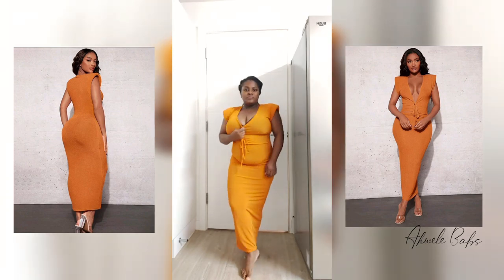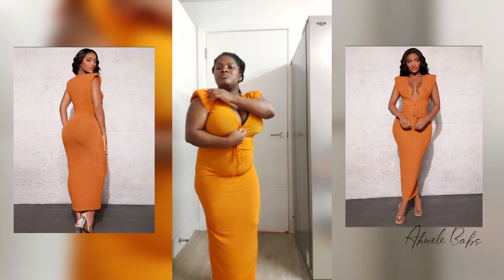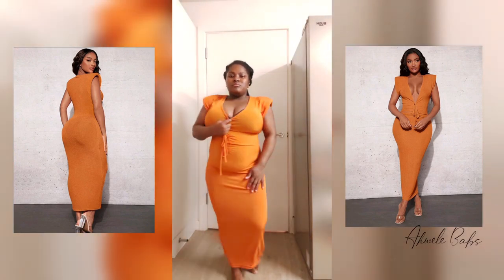All these dresses are so affordable and so beautiful. You can take this on a date. It's got shoulder parts on the shoulders, and you can just put a brooch in front to hide your apples, or if you want to show it, that's fair enough.